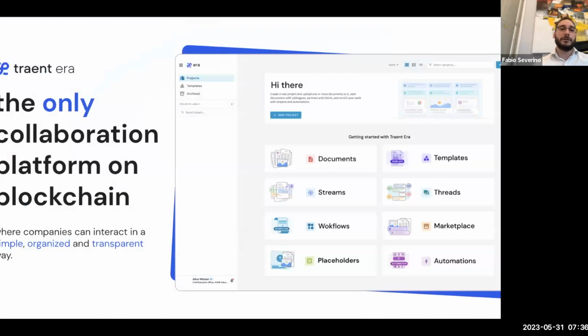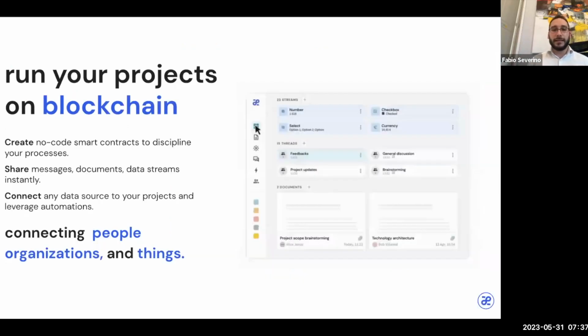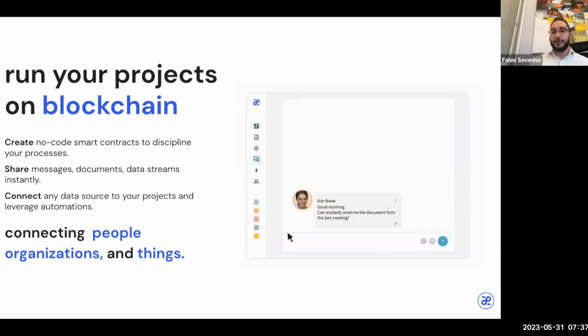Let's see the applications. The first application is our collaboration platform. Now we have support for real-time communication and data-intensive applications. So I can put videos, I can put data from IoT. We created an application called Traent Era, which is like a Web 2.0 application. Everything you do is done in real time. You can share documents, you can have discussions, you can integrate data from IoT, you can do it in a visual way or even through APIs. You can create views, you can have projects, and these projects are regulated by workflows, so smart contracts.